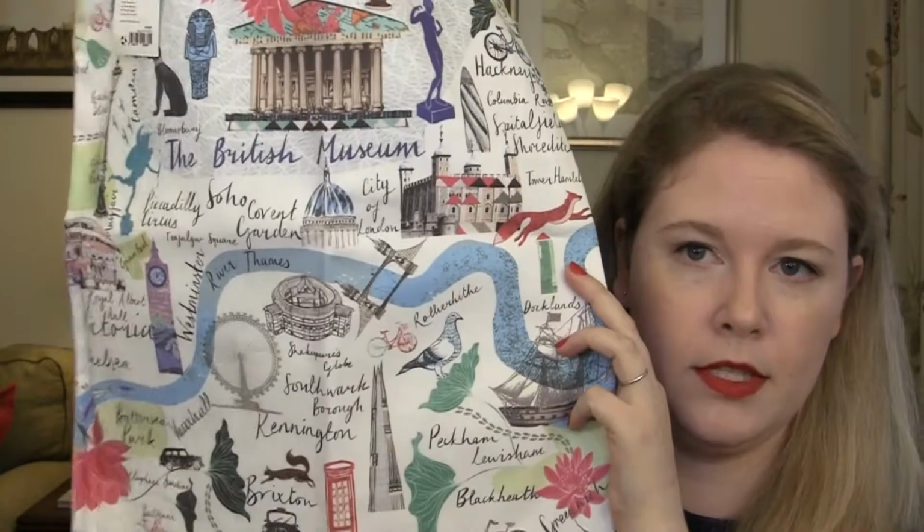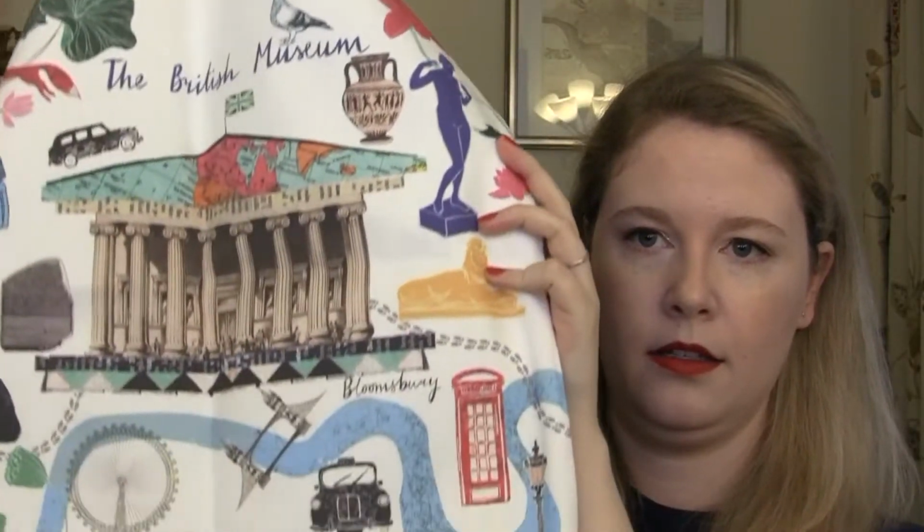And then I got a little tote bag, just the same design, and on the back it has a close-up. I think this is almost the same as what is on the magnet. So I probably won't have the tea towel and this framed. I just kind of wanted to have options later on. All right, so that was it for that design.